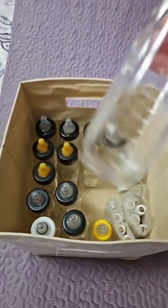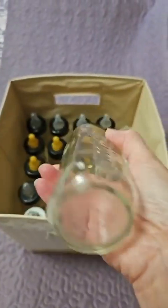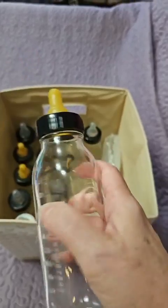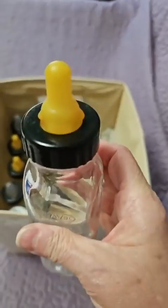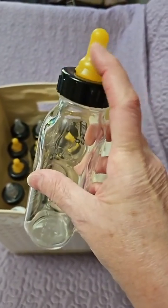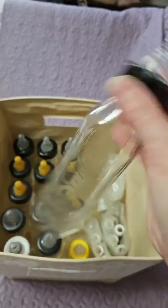So I have several different types. These are Duval bottles. They're beautiful. They were made by Pyrex, and they're kind of square. They're a good heavy-duty bottle. The even flow caps and rings and whatnot will fit them. Some of my bottles I have the tan nipples on, and some of them I have the no hole nipples, which I had to buy extra. I had to buy all this.